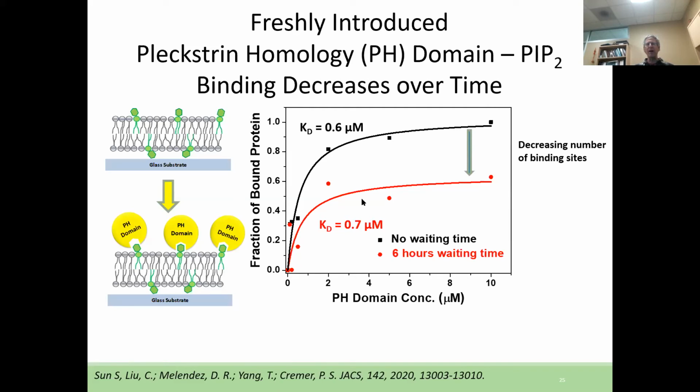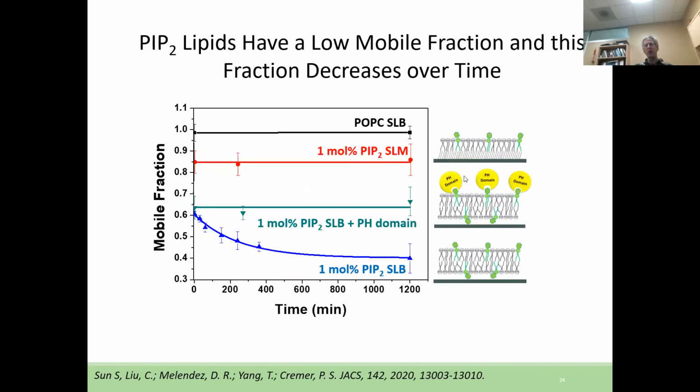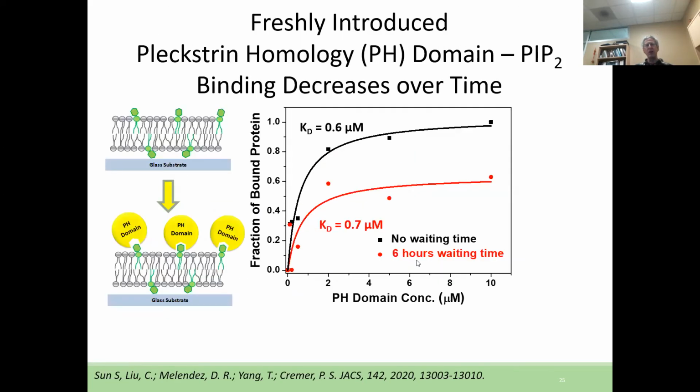When I go to make the binding constant again, the equilibrium dissociation constant is just about identically the same, but now what you're seeing is that you're only able to get about 60% as much protein. You're losing about 40% of these lipid molecules, which seems to be similar to what's happening here, that we're getting a decrease.